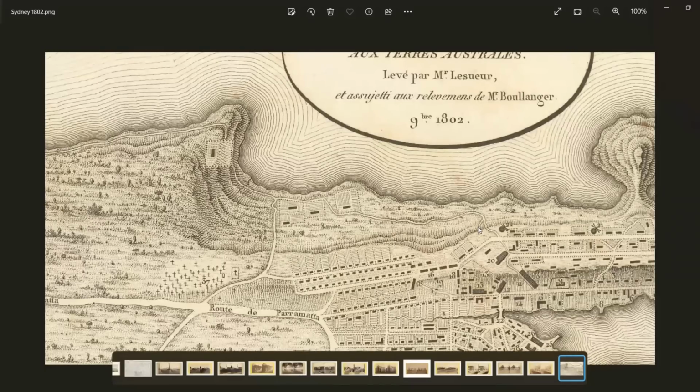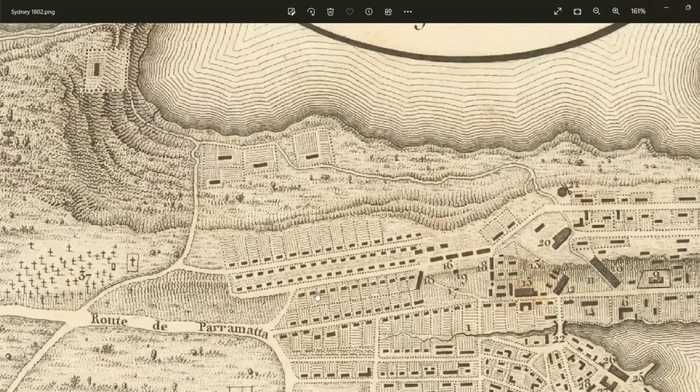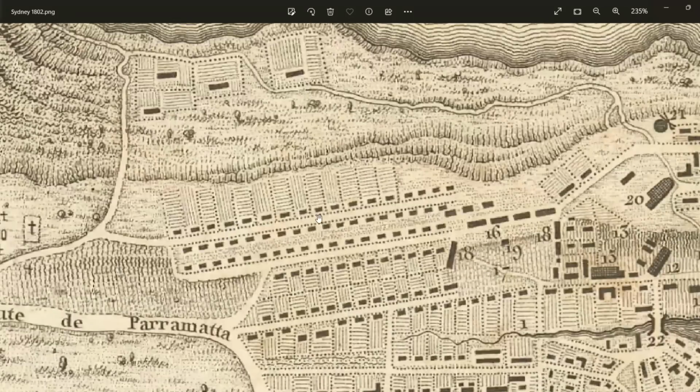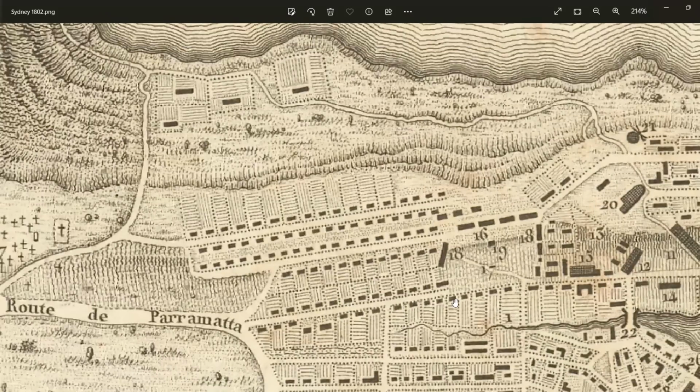And this is a map of Terra Australis, 1802. Okay. So this is Australia, 1802 is what they're saying, this map. 1802. Okay, so 1788 they say we landed. So 1802 is 14 years later. Look at this map. Okay, roads, sure, but look at all these buildings. There's buildings everywhere. Now, these lines, I'm not sure, they may be backyards or farms, I don't know, but these black bits, these are buildings.